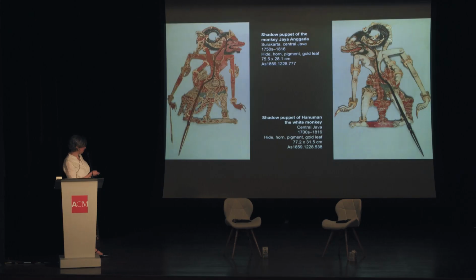And then just to give you a sense, I'm almost done. Sorry, I know I've run over a little bit. But just to give you a sense of how we're able to start looking at things, obviously the details are beyond me as a non-puppet specialist, but things like this. The 2 eyes on a monkey puppet was something you found before the Jogja Surakarta split, and it was continued on into the Jogjakarta style. Surakarta split from that early 2-eyed look, and they started developing a single eye, more profiled look for monkeys and large characters.